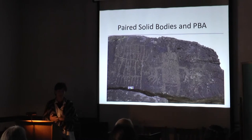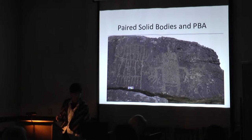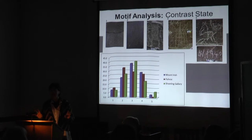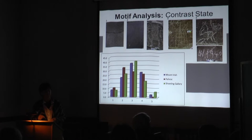And I say this because I think these motifs were probably created in the early Holocene, and I'll tell you why. One of the things that I did, because we can't date this larger body of art, is use contrast state as a way of seriating the earliest to the latest types of production. We've coded things in the database as contrast state 1, which means it's at one with the rock, or contrast state 5, which is much fresher looking. As you can see from the 1949 graffiti, it's much, much fresher looking than the older art.